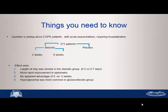It doesn't address other populations. So if they give you a stem like that, it's going to be obvious. It's not going to be 2 weeks or 5 days. It's going to be 2 weeks versus 3 days or 8 weeks. Or the real old study comparing 2 weeks versus 8 weeks. This is the one that looked at the length of stay, a lot more improvement in spirometry, and it tells us about hyperglycemia, which is more common in the steroid group in general, not only in the 8-week group.